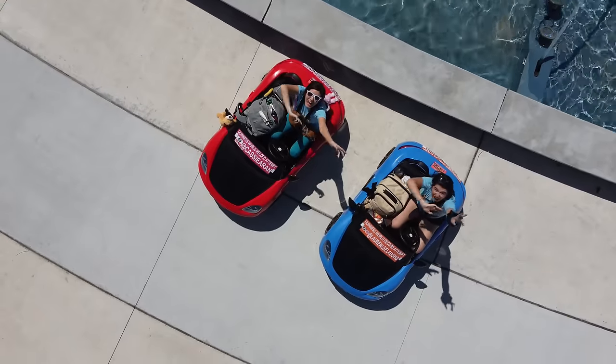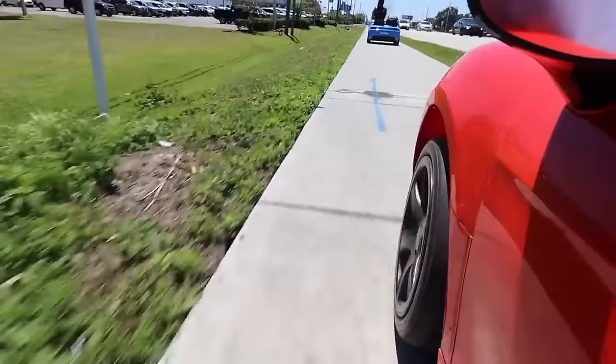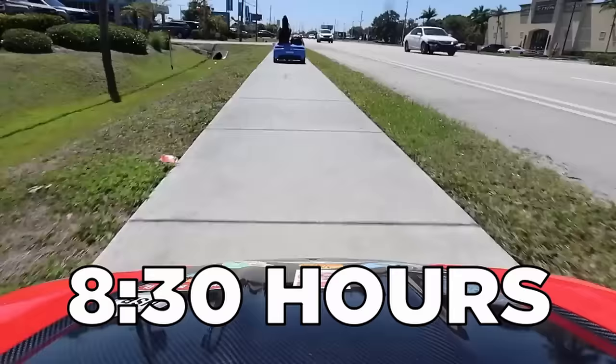This is a toy car that's made to be driven by a child around their backyard. We're taking it on a 600-mile road trip from Jacksonville to Key West. In a real car, this would only take 8.5 hours. But in these babies, this journey's gonna take 2 months.